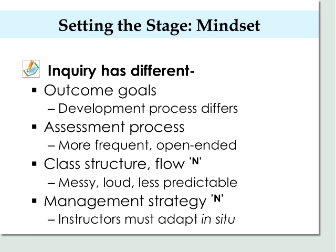Another thing that's going to help in getting your mindset is to think about what's different about inquiry. One of the most important things is that the outcome goals are going to be very different. For example, if you were doing a lab on diversity, in a traditional demonstration lab, you might put out 10 organisms so that students can see the 10 different clades that you want them to know about. But in an inquiry lab, we might ask them to arrange the organisms into more versus less closely related clades. That's a very different outcome and a very different set of skills. So the process of getting there is going to have to be different.